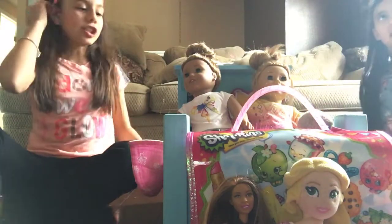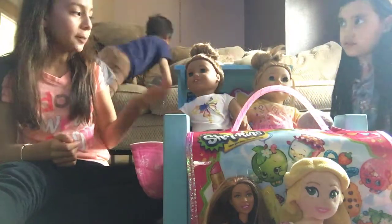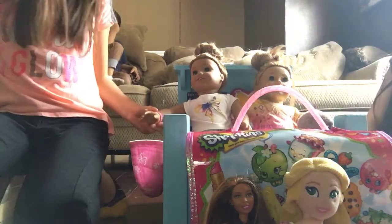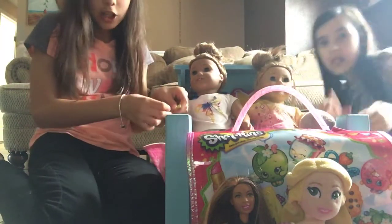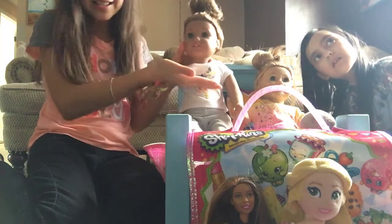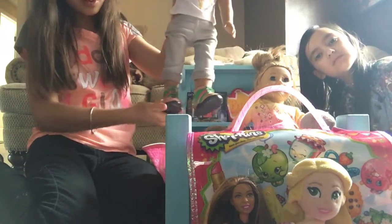So this doll right here is called Leah Clark. She's 2017 Girl of the Year. And she has accessories. She has a little bracelet, a turtle bracelet. She has a bun on, as you can see. She has a really pretty shirt, pants, and she has a really cute thing.